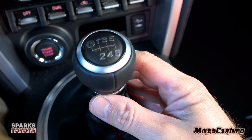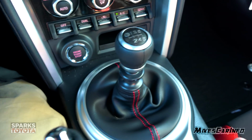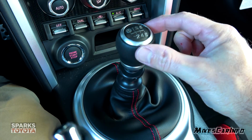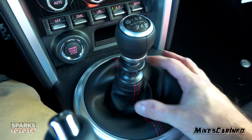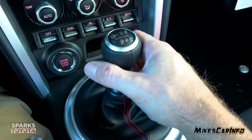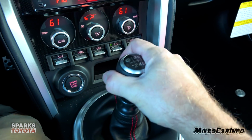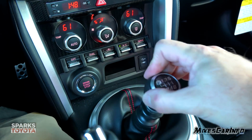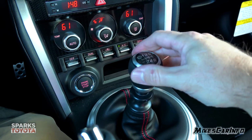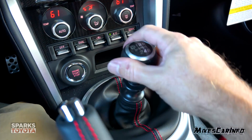Alright, so you can see the shift pattern there. Now I noticed that the stick is not really in the center, it's more in the forward position. But it has plenty of travel. Kind of puts it in the middle when you're in these gears here.